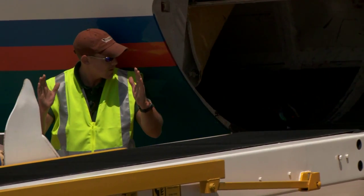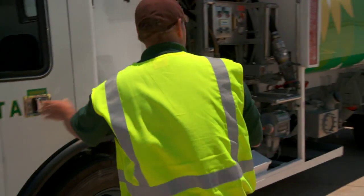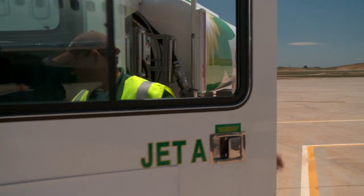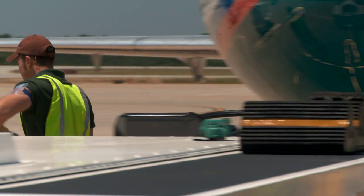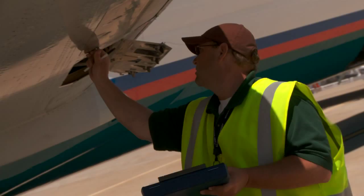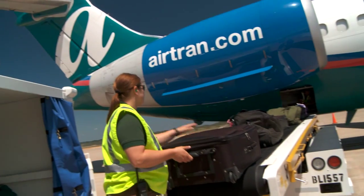Something else on the ramp that's very unique is any one of the individuals in any particular position can switch off. So one of the rampers that's handling the belt loader can go over and fuel the airplane. The fueler can go over and push back the aircraft. The pushback operator can go over and put the GPU on the aircraft. Cross-utilization across the board has helped us be very flexible out there, helped us be very safe. The more you know about the operation on the ramp, the safer you can be.